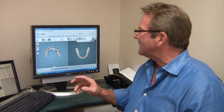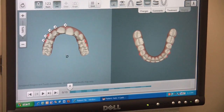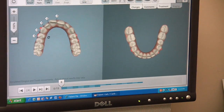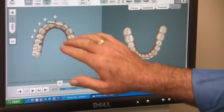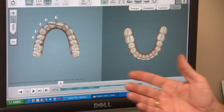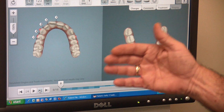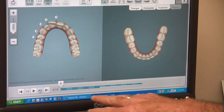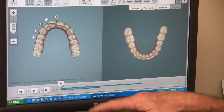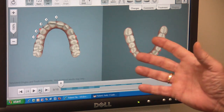So over here on the screen, what we have is the before picture of this young lady's mouth, and it was kind of crowded. You can see things are a little out of whack, and there's a space over here, and that tooth's rotated out. And this is basically a plan that I generate in the computer to make some changes over some period of time. Now in this case, her lower teeth are going to take 8 intervals, which would be about 16 weeks. Her upper is going to be 15 intervals, which is going to be 5 months. But the changes we're trying to affect will all take place.